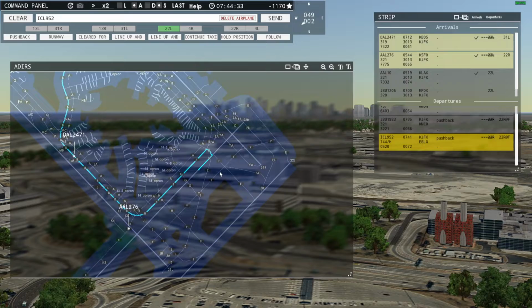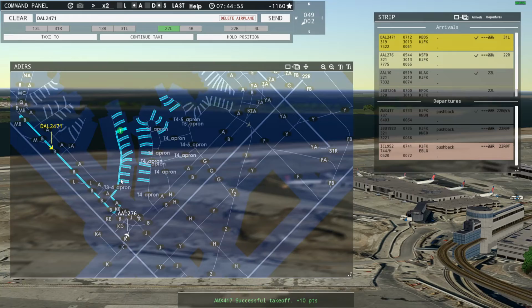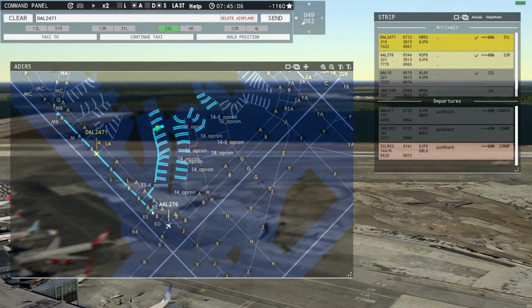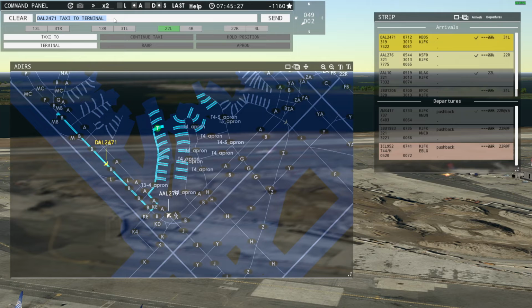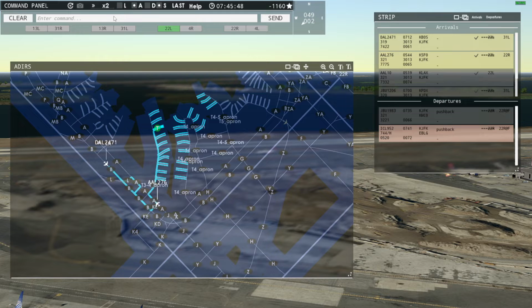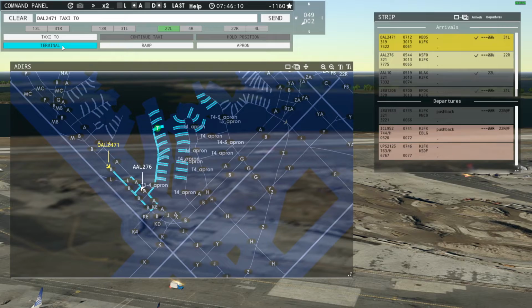JetBlue 1260, enter final. Hold position, Delta 2471. JetBlue 1206, runway 31 left, clear to land. Air Mexico 417, contact departure. Taxi to terminal via Bravo Lima Alpha, Delta 2471. Ground, UPS 2125 requesting push and start. JetBlue 1983, runway 22 right, clear for takeoff. Taxi to terminal, Delta 2471.